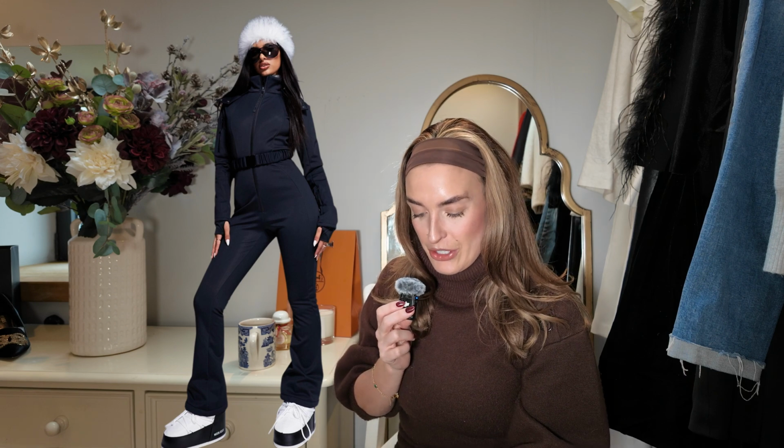Moving on, we're coming in with ASOS. And ASOS really do come in with the goods when it's skiing. I'm looking now, and there's so many ski suits on here for under £130. They seem to range from around £90 up to £130. But this one in particular, this black one with the fur hood, it's called the ASOS 4505 belted ski suit with slim kick leg and faux fur hood in black gloss.